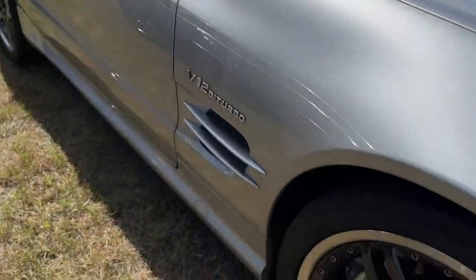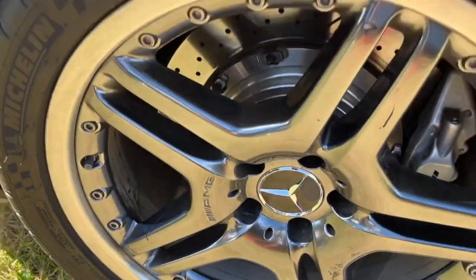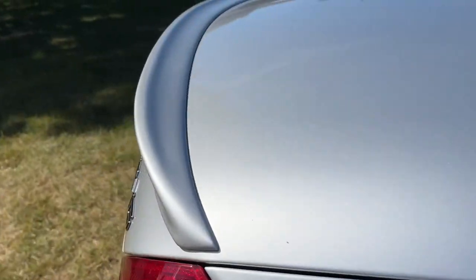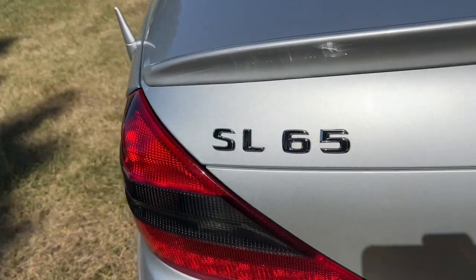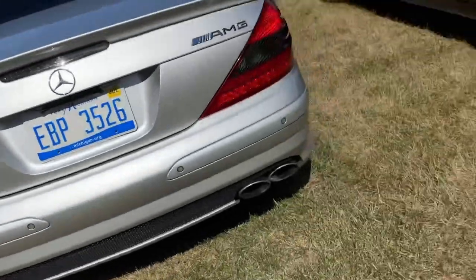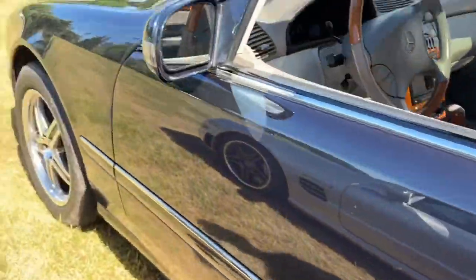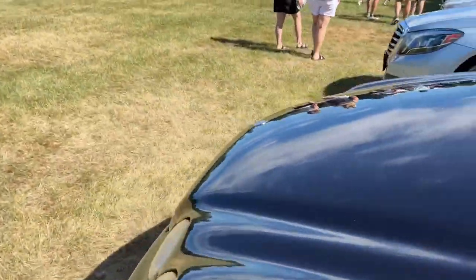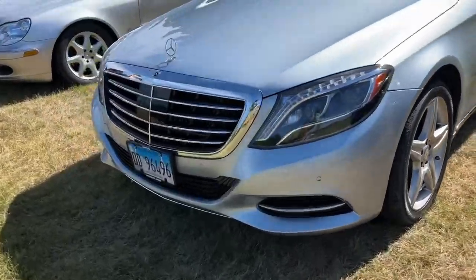That is crazy. Yes, sir. Learn something new every day. At AMG Wheels. That's beautiful, man. I didn't know that till today. Thank you. SL65, and the 65 is kind of rare anyway. But like I said, this one right here is blue. It's not black. And it's a CL. New Benz. Nice.